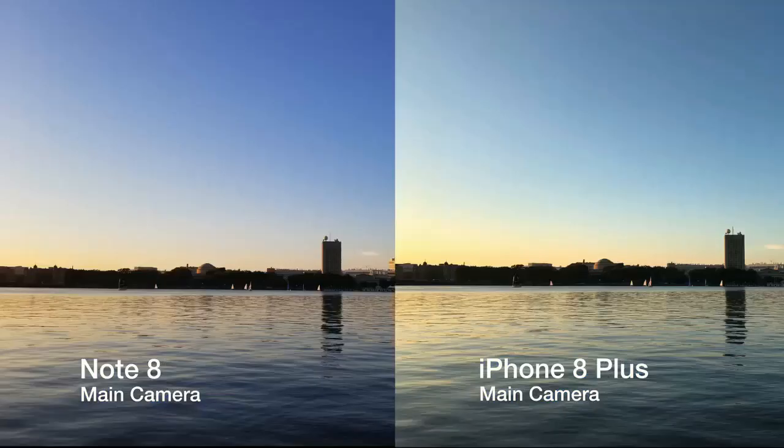This shot shows how the light source can take over the iPhone's image. The light from the sun causes the iPhone shot to look more washed out, while the actual color shows in the Note 8's image.